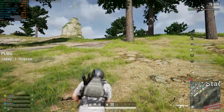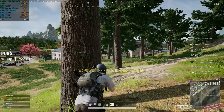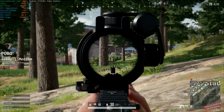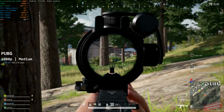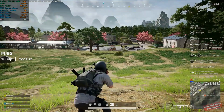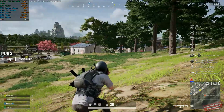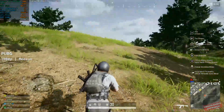PUBG ran considerably better on the Core i3 this time around. At 1080p medium, the 14100F easily delivered a much faster, more consistent result than the Ryzen 2400G. Max, average and minimum frame rates were all significantly better this time around, leading to an overall much better experience. Average frame rates were in the 80s, but it wasn't unusual to see 3-digit returns, especially in indoor areas.